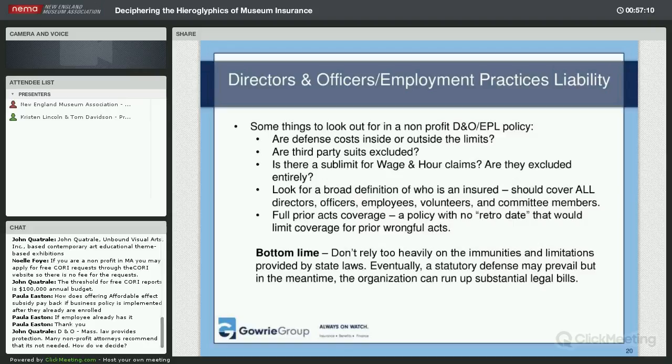Again, are defense costs inside or outside the limits? That's really important in a D&O and EPL policy. Those legal fees will eat up any settlement, and your umbrella typically cannot sit over your D&O policy. So if that limit gets eaten up, you don't really have any recourse except your own funds.